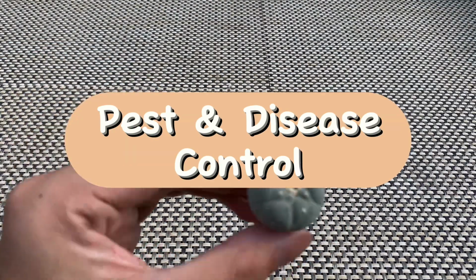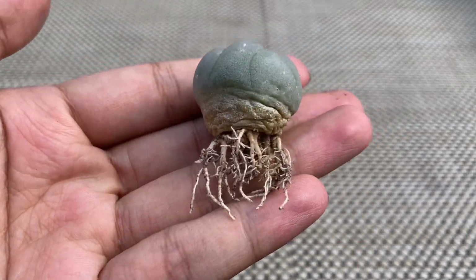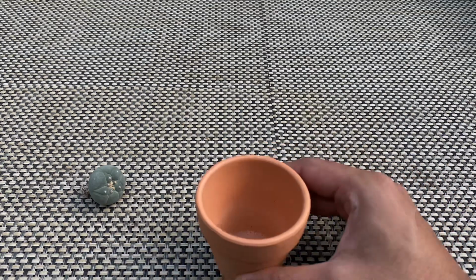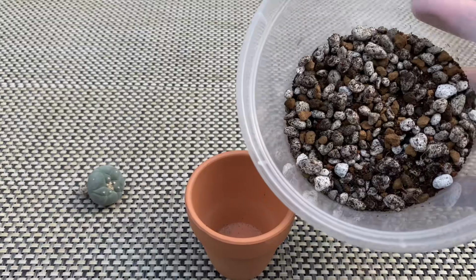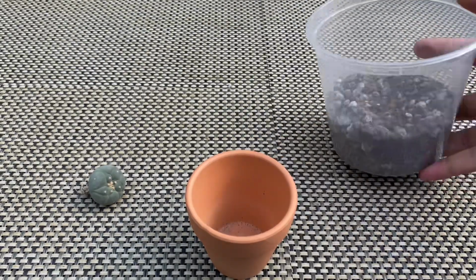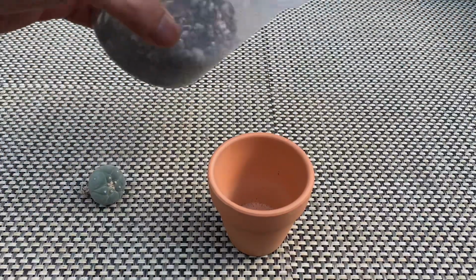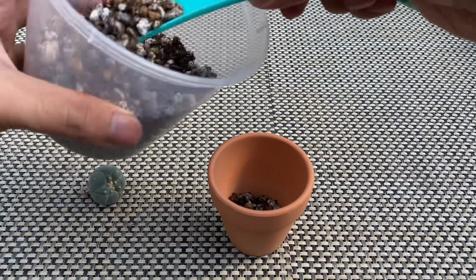Fifth, pest and disease control. Smaller cacti often have fewer issues with pests and disease compared to larger, more mature cacti. By starting with a smaller cactus, you can proactively monitor and address any potential issues before they become significant problems. In addition, since they are small, it will be easy to check if the cacti have pests. This reduces the likelihood of major infestations or diseases spreading in your collection.